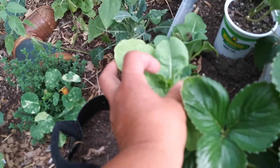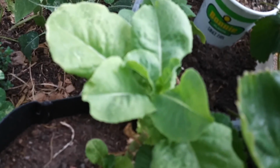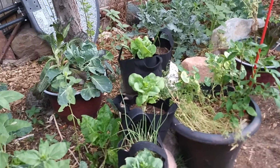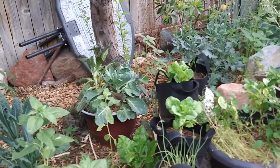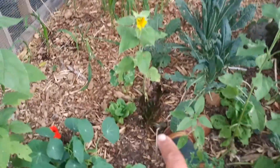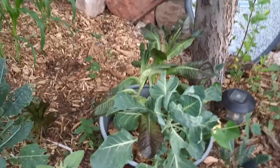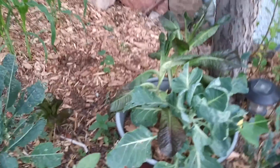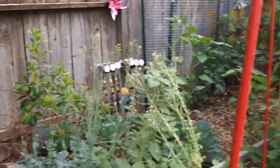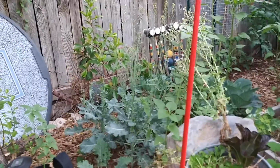As it gets towards summer, it gets a little bitter. But from this top, it'll send off seed heads, and once it does that, you really don't want to eat it. I have some more lettuce back here. This is how hot the day is. They start off looking like this in the morning, and then by the end of the day, they look like that, all wilted. So there's that. I have more lettuce seed that I need to harvest back here.